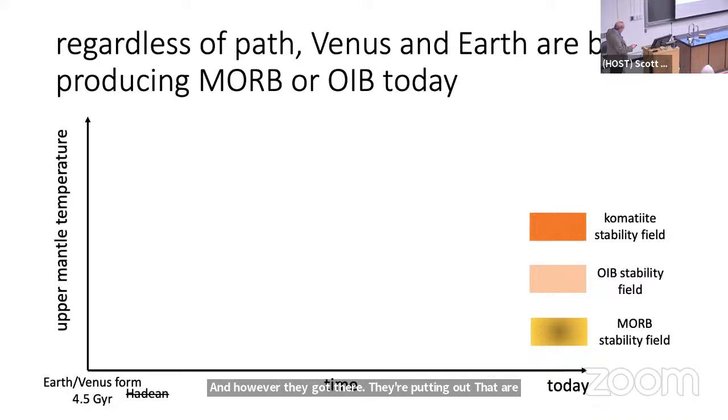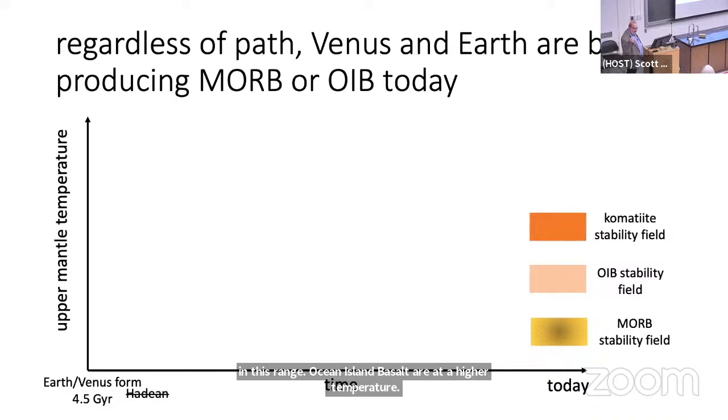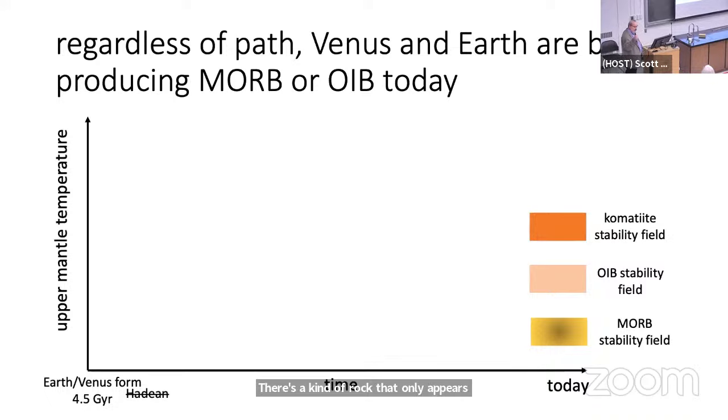Ocean island basalts are at a higher temperature. There's a kind of rock that only appears early in the Earth record that's at an even higher temperature. That's thought to be from early in the Earth when the interior of the Earth was hotter. This kind of rock, komatiite, would be plotting up here. That's what I would think might be more applicable to Venus.